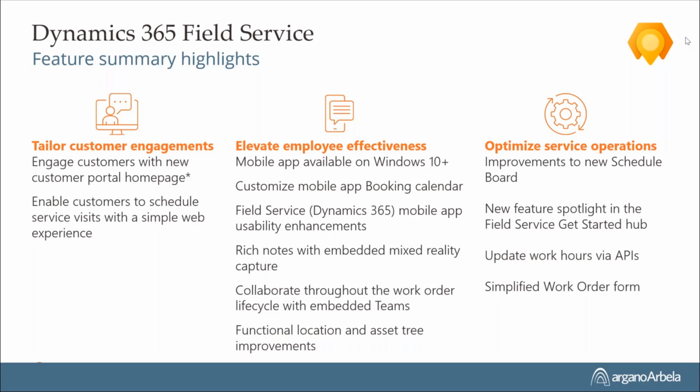And then there are some optimized service type features in that third column. All of these are generally available at this point, getting into things like work order pricing, work order simplification, really how we engage work orders, all the way down to some newly released features around enabling location sharing for your organizations. So let's get into it.